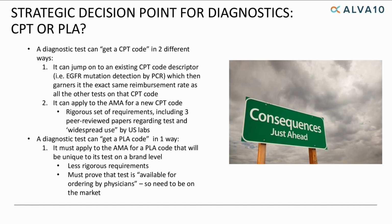PLA code system, and a PLA code, by the way, is also a form of CPT code, but we call it a PLA code so we don't confuse everybody. A PLA code is essentially the AMA's answer to the diagnostics industry's complaint of, wow, it's really hard to get a CPT code and it takes like 18 months. I have a new test and I want to be able to bill insurance companies, and you need to offer me a process that isn't 18 months to 2 years long. And so for that, the AMA created the PLA code system.